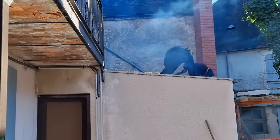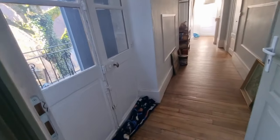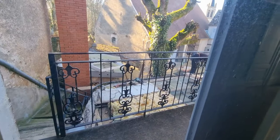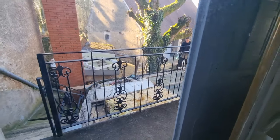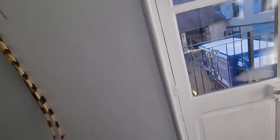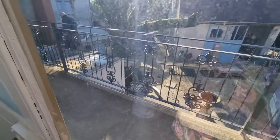It looks messy up there. Come upstairs now to see. Probably get a better view from up here. They've shut the shutters on the window. Probably to protect the window. Or is that so I can't see? Oh yeah, they've shut the shutters on these windows. Oh, that's good, bless them. So don't break the windows. Let's have a look through this one. I can't see a lot.